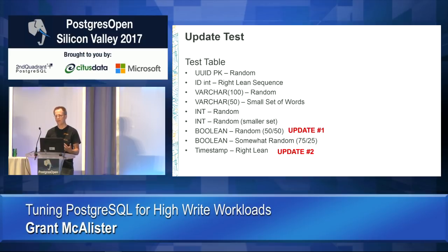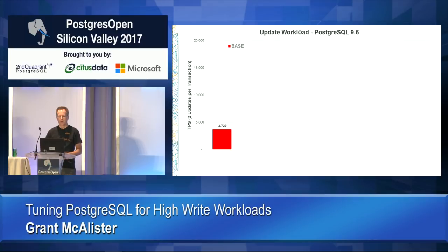So this is kind of a typical thing where you might say, hey, I updated the thing, and I also wanted to have a last updated column. So this is sort of typical. Again, the base workload, doing this update, there's 2 updates per transaction. And what we see is we get around 3,700 writes per second, or update transactions, so about 7,000 total writes done.